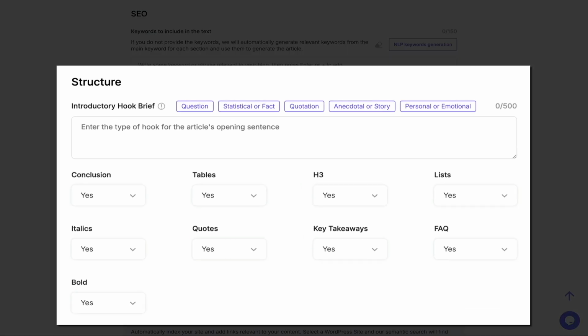Below that are the structure settings, and I love this because you can easily craft the introductory hook as well as the overall structure of the post with a few clicks of the mouse. So first, the introductory hook brief.